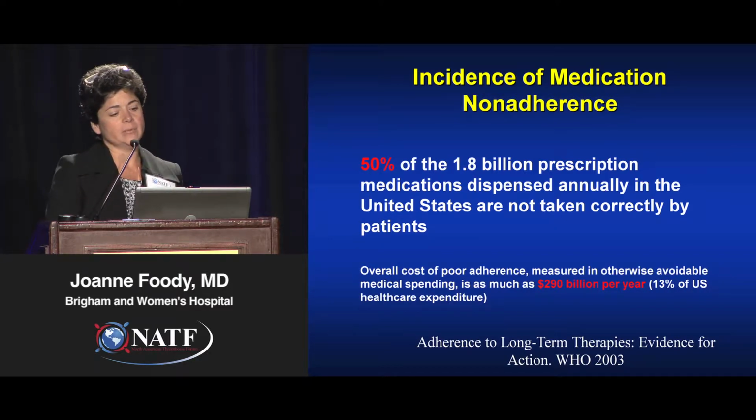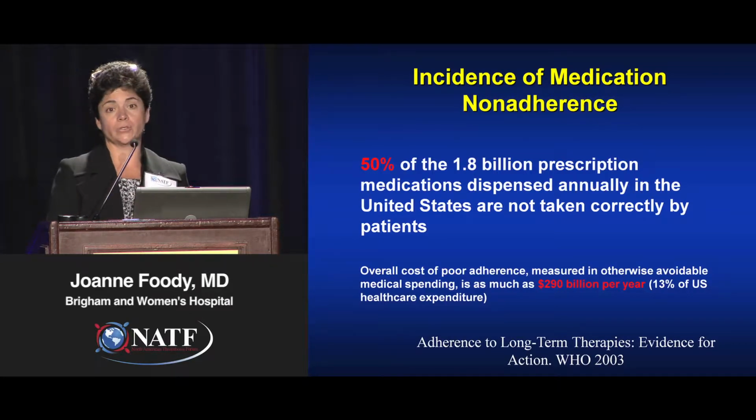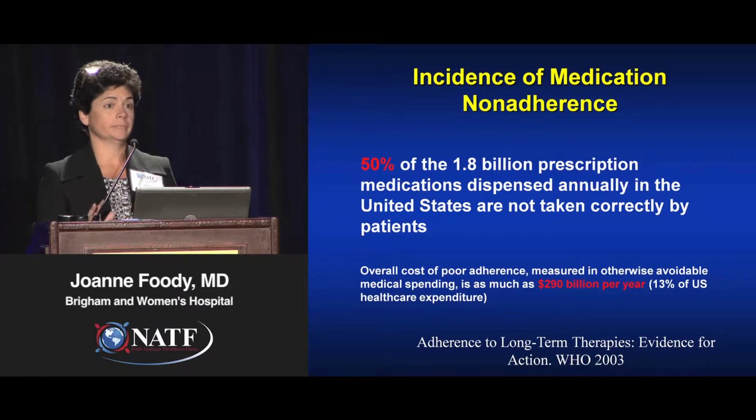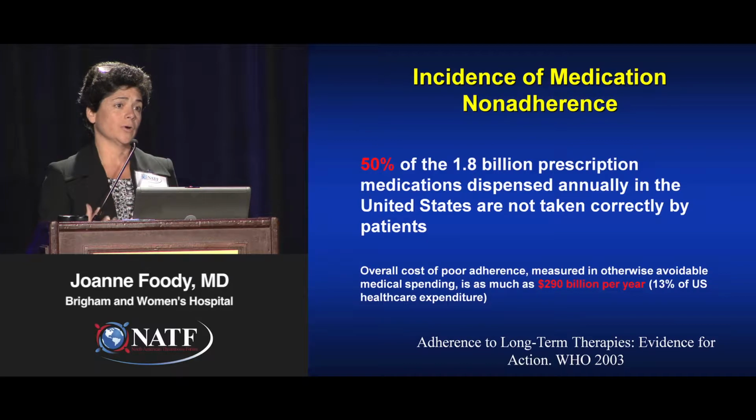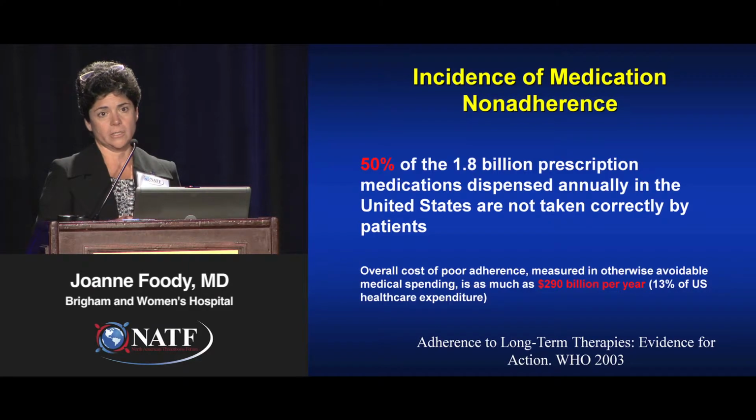And that's about 13% of the U.S. healthcare expenditure. We know we're struggling with healthcare in the United States, and some have suggested that medical non-adherence is America's other drug problem. And until we can address ways to improve our patients taking medications appropriately, we will continue to have these dramatic costs to our society and our healthcare system.